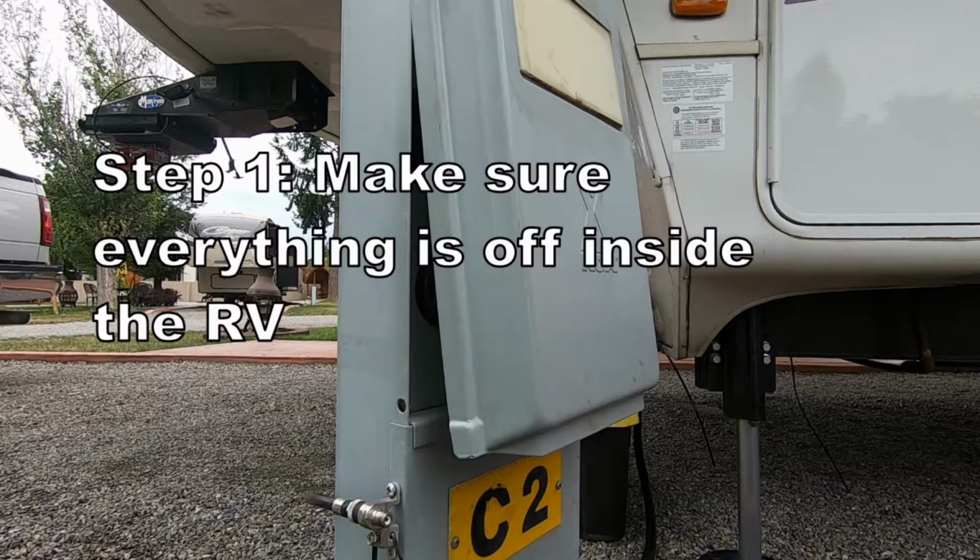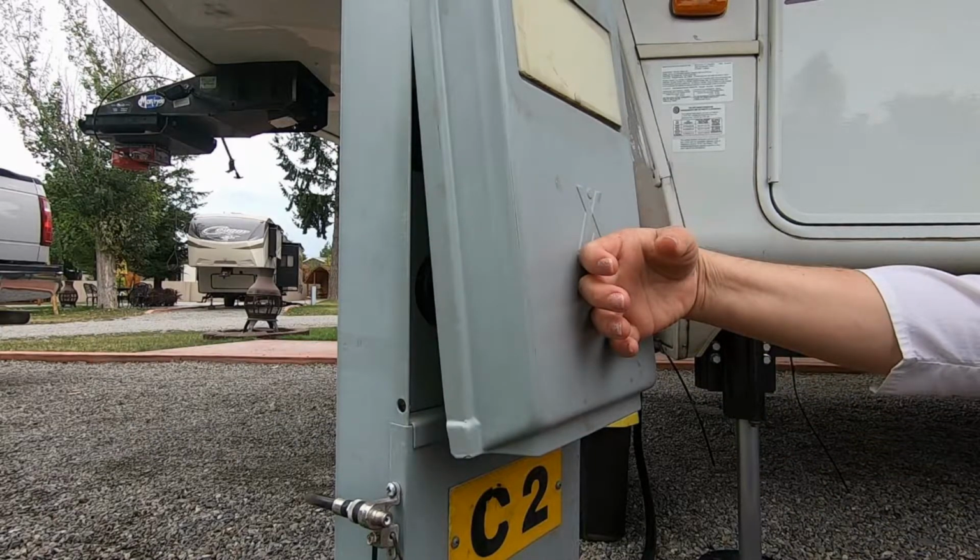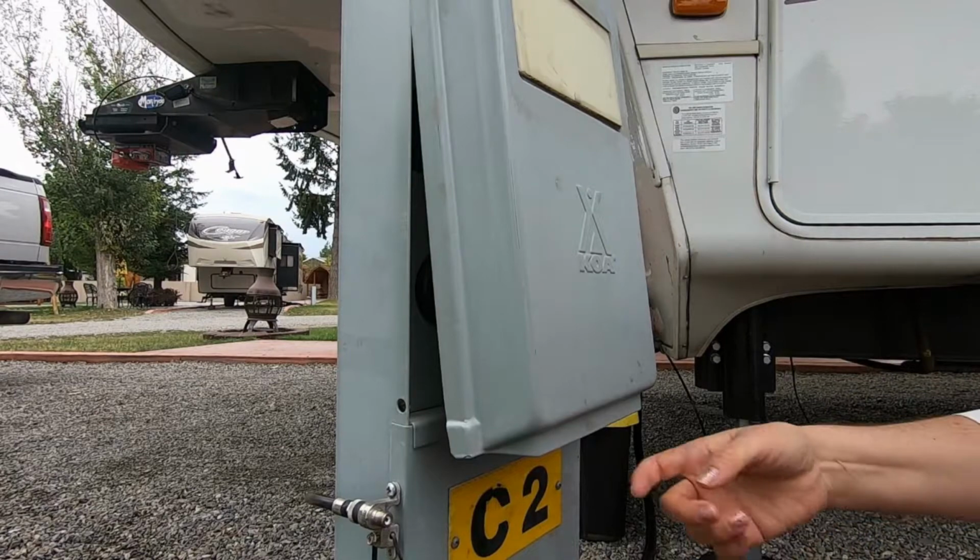Ensure everything in the coach is turned off. Always test the panel cover with the back of your hand so your muscles will pull away from the panel if for some reason the box is energized. If you test it with the front of your hands and it's energized, you'll push on it and you could get stuck in that position.